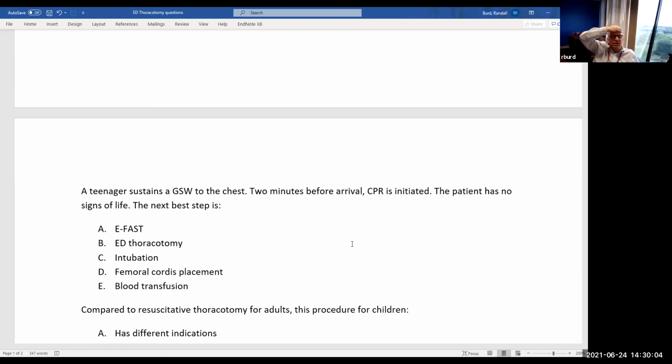So this question is a little bit nuanced. If you believe that the patient needs to arrest in front of you in order to proceed, then the patient in fact has no signs of life, and proceeding with anything else is futile.